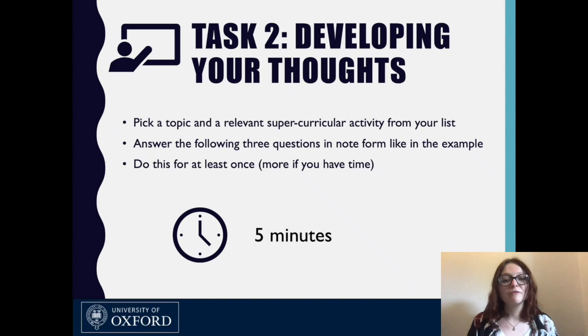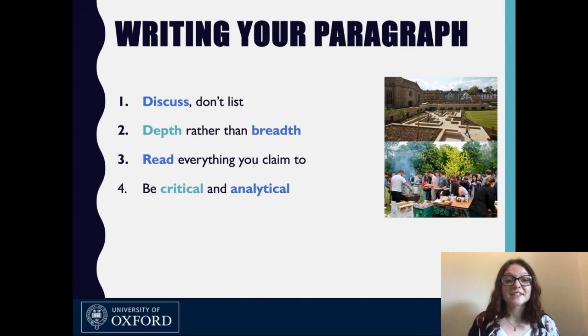So now I want you to think about writing your paragraph. Here are a few tips for you. I want you to discuss, not list things. When you come to write your personal statement, you might find that you've got quite a lot to talk about. Maybe on your favourite topics, you have read or watched quite a few things by this point. Now, it is much better to pick a couple of these and discuss them in detail than it is to list all the different things that you have done.